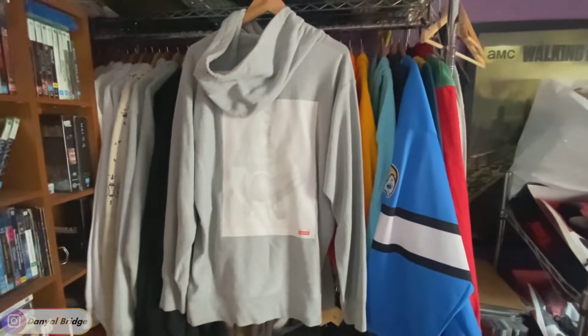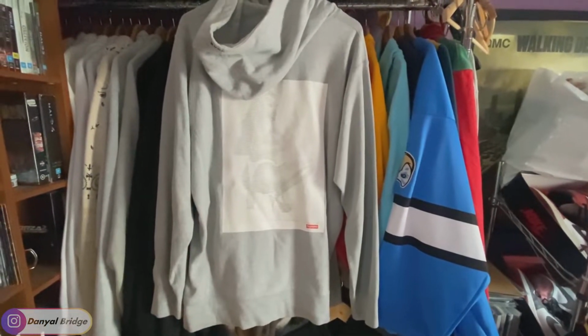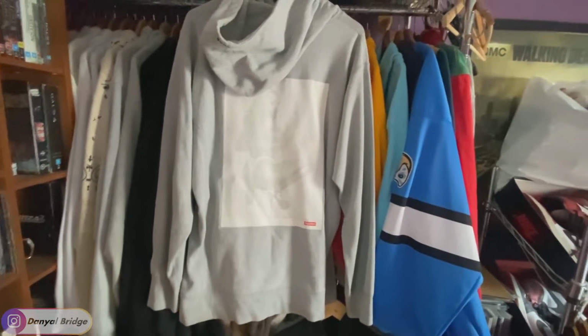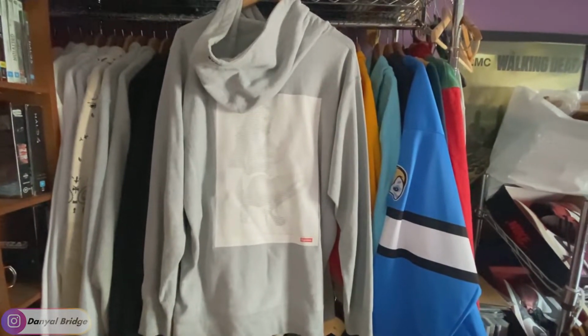Someone was selling it on Grailed for a pretty good price, so I was like, yep, I'll pick it up. It's not cracking too bad. I think there's a crack here or there. There's definitely one there, but the graphic itself is not cracking too bad, even though it's a couple years old now. I cannot remember which year this one came out, but its condition is pretty good. I don't wear it as often as I should because it is a little bit of a cheeky hoodie, but I don't mind pulling it out every now and then and just rocking it.